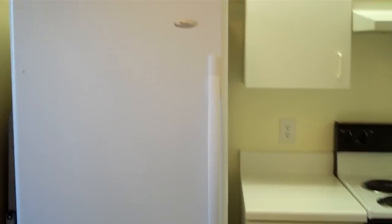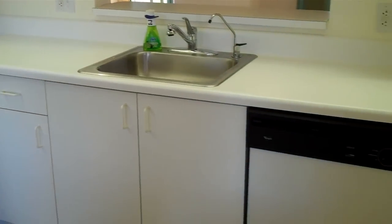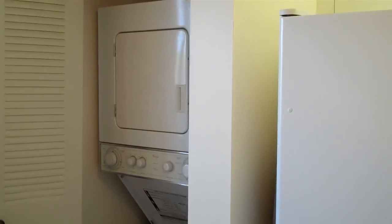On your left hand side, you will see the kitchen. This is a very, very nice kitchen with tile floors, and the washer and dryer is here inside the kitchen. A very nice washer and dryer. This building was built in 1997. This is one of the newest buildings in the whole community. Falmouth. New section, newest building here in the community.